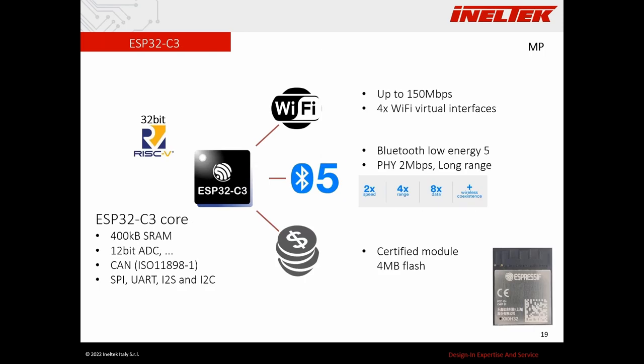The other interesting core is the C3. It's the first RISC-V module. It's a single core. It's Wi-Fi Bluetooth, but this time it's Bluetooth 5, so it's only BLE, but it's Bluetooth 5 complete, meaning it has the physical at 2 Mbps and also the long range. You will find many Bluetooth modules on the market, and if you read thoroughly, you will see that they are called Bluetooth 5 core, meaning that they lack the 2 Mbps and the long range, which are basically the main features of the Bluetooth 5.